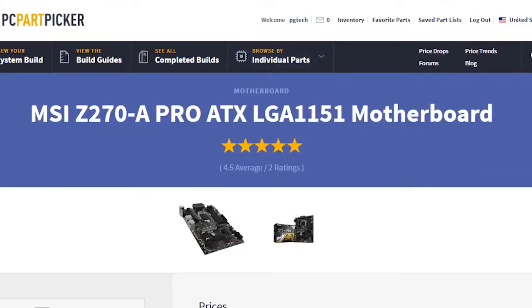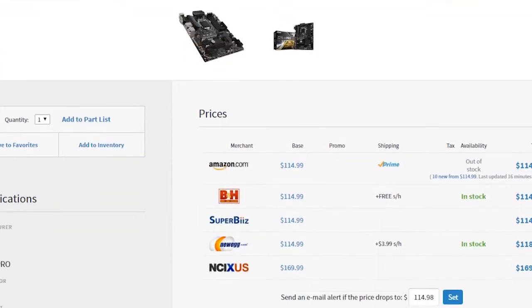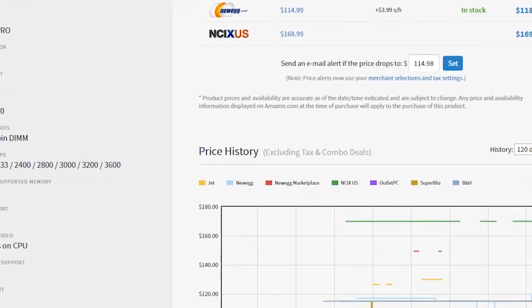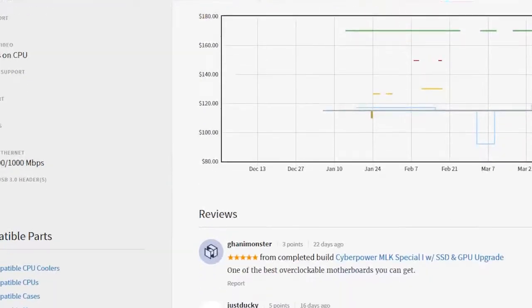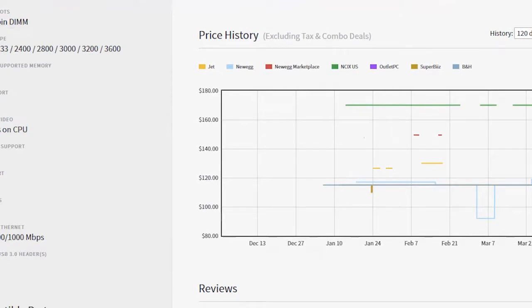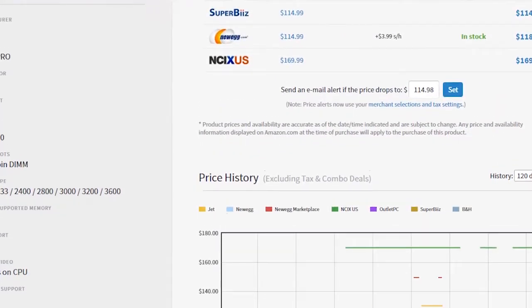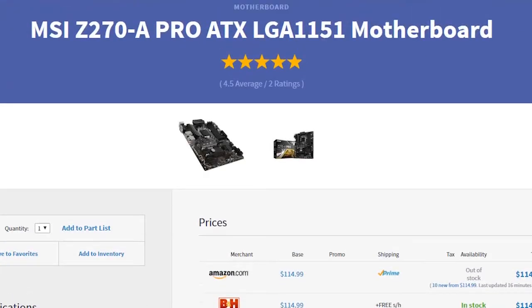Next on our list would be the motherboard. I chose this motherboard, the Z270A Pro, because it combines a good set of features with a decent chipset designed for overclocking. So you can handle up to 64 gigabytes of memory, and I believe it has CrossFire support, no SLI, unfortunately, but SLI is kind of dead at this point. It does support RAID, but most of you will not be doing RAID. And that's kind of all the really important stuff.